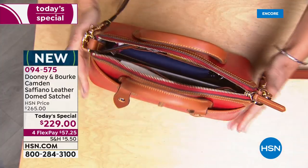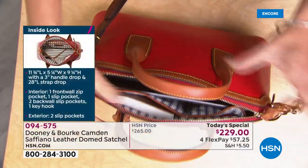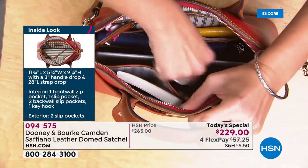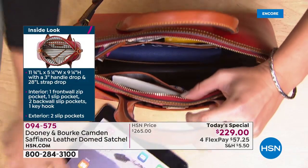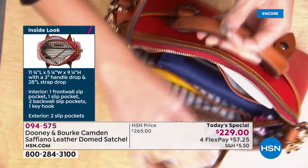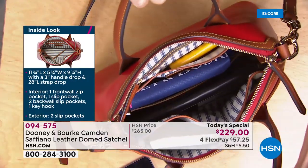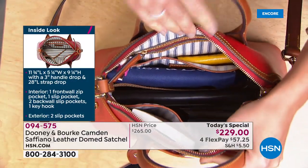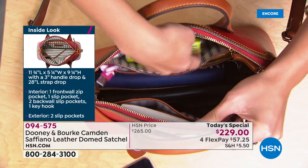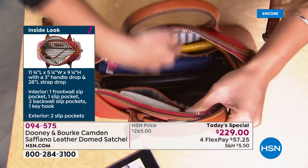The zipper just glides, but looking on the interior of this bag, I wanna show you how much I can actually carry around with me. I've got my tablet. I've got room for notepads, passports, my cell phone. There's four interior pockets on the inside. Three are slip. You've got the security with a nice zipper pocket, which is great for your cosmetics, anything that you want to keep secure inside.